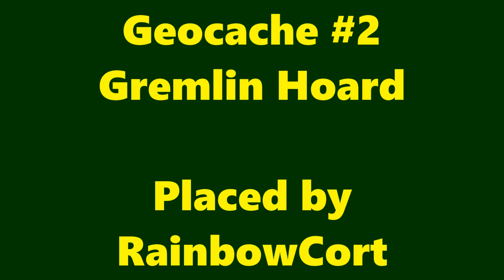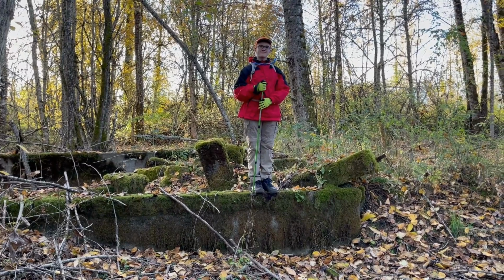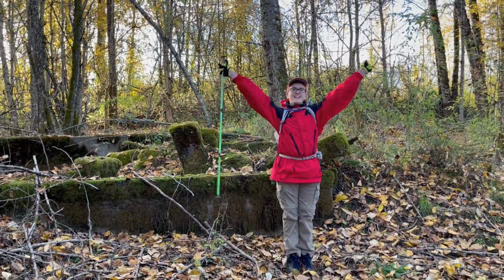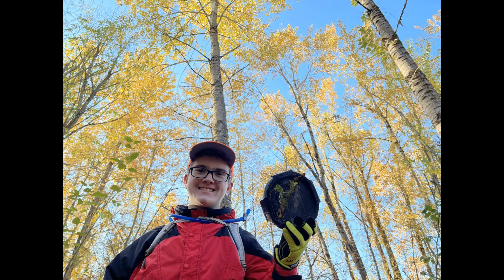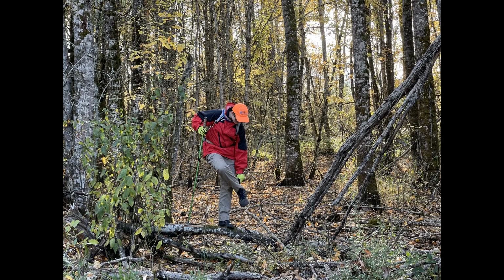Going back to the original search plan took us off the main path into the foundations of the old barracks. Good luck figuring out which one of these piles is the one we need. Ta-da! 10-point landing. Woohoo. Yay! Once the cache is found and logged, we gotta get back to the road. But first, it's time to pause and pluck out a few burrs that keep creeping up into the socks and boots.